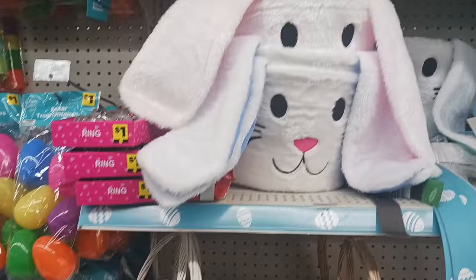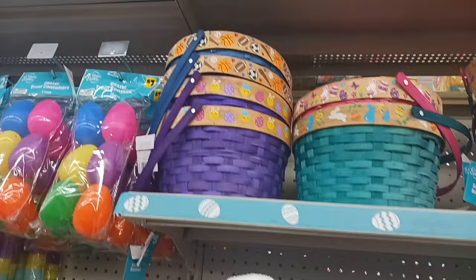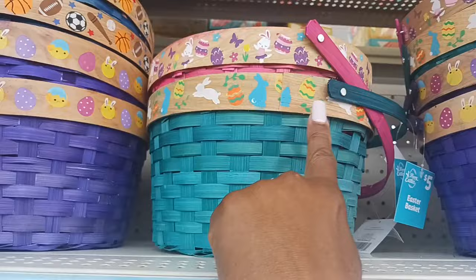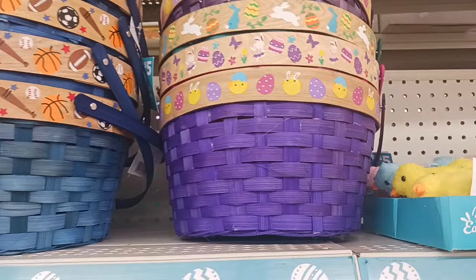And then look here. They have the little bunny rabbit furry baskets here. And then this one is $8 for that. All right. And then look up here. Look at these. I like that. You have the little basket, and then you got this little design around the top there. I like that. And look at this one with the rabbits. And you have the eggs. That's the purple one again. And oh, look here in this blue. So you got the sports on this one here with the balls. And the same on that purple again. Right, and how much are these? Let me see. Okay, these are $5.